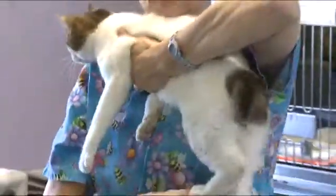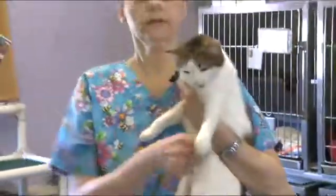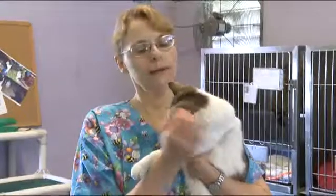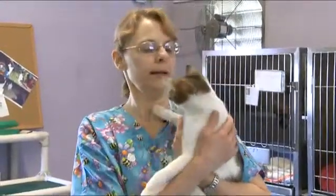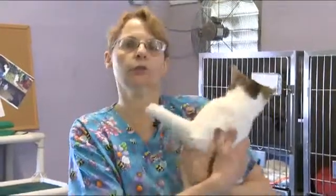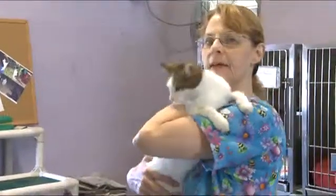Kelsey does have a nice little feature. You can see she's got a little bobtail. Looks like she was probably born with that. I don't know if that makes her a Manx or what. I don't know enough about the purebreds. But she's a sweetheart and very cute. Yes, it's Kelsey.